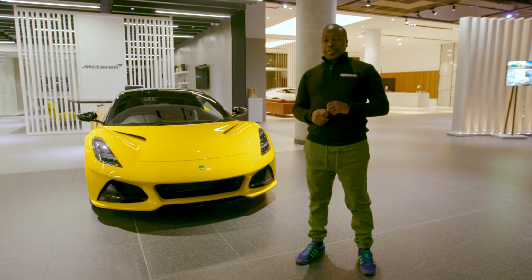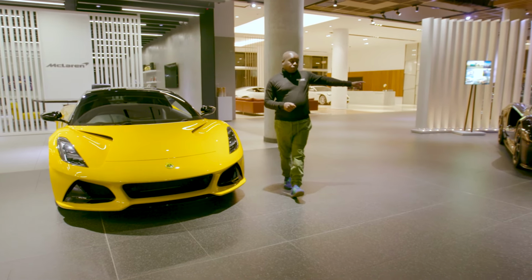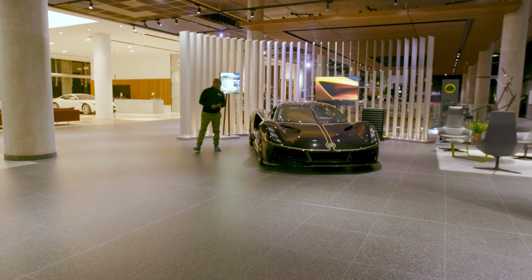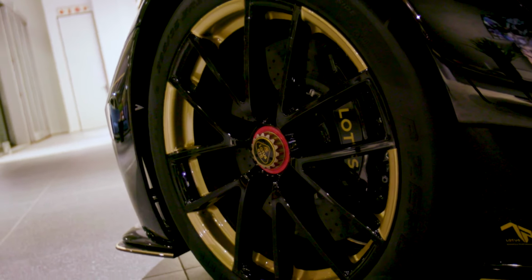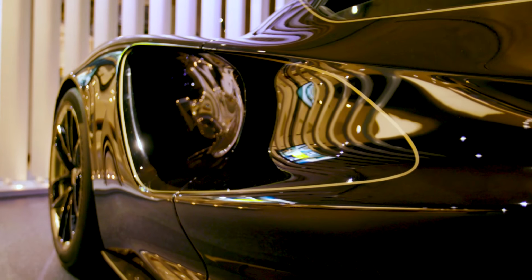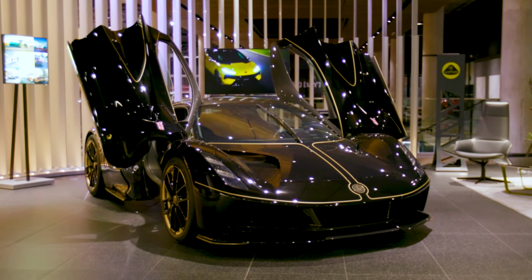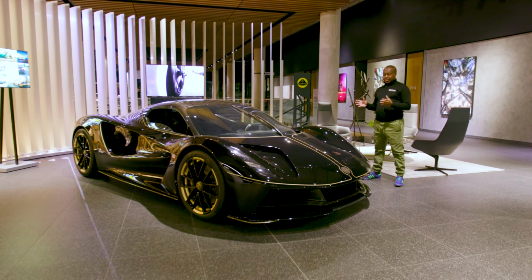They're slowly moving into the electric era, and spearheading that in the hypercar performance is over here. This is what we call the Evija. This is Lotus's hypercar, which will be available hopefully in South Africa soon. So this is it. This is Lotus's hypercar, the Evija, and it is here.